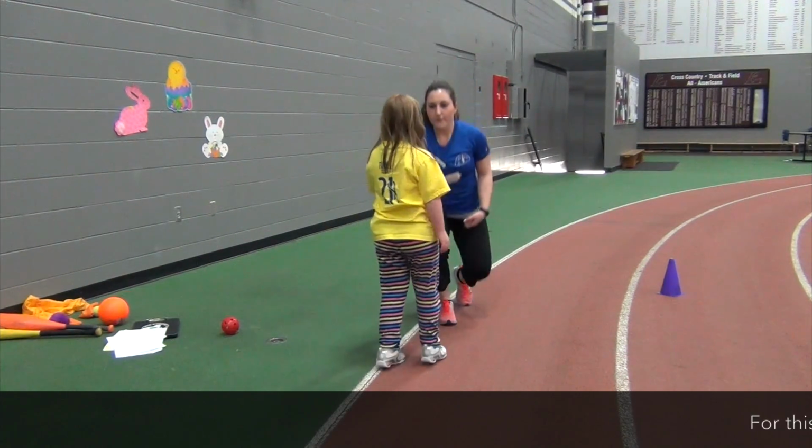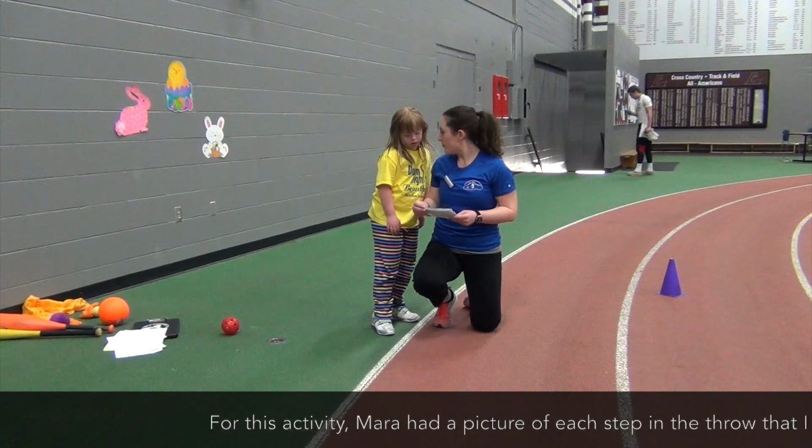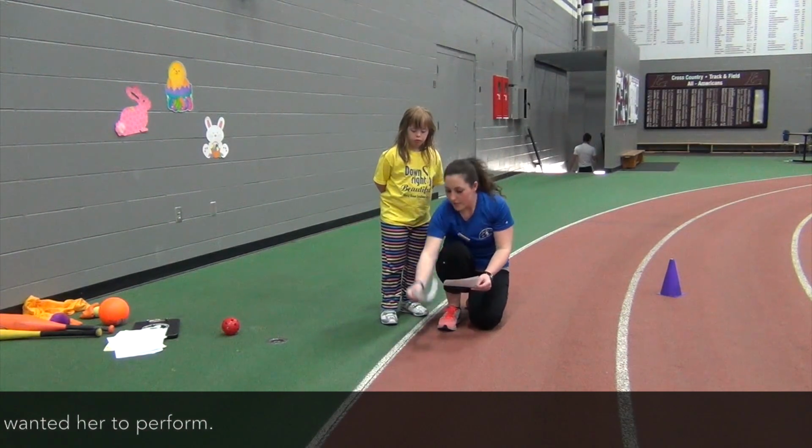So, I have 4 pictures for when we throw. And we're going to read them, and you're going to put them in the order that they go when we throw. All right? Can we do that? What does this one say? Well, throw.